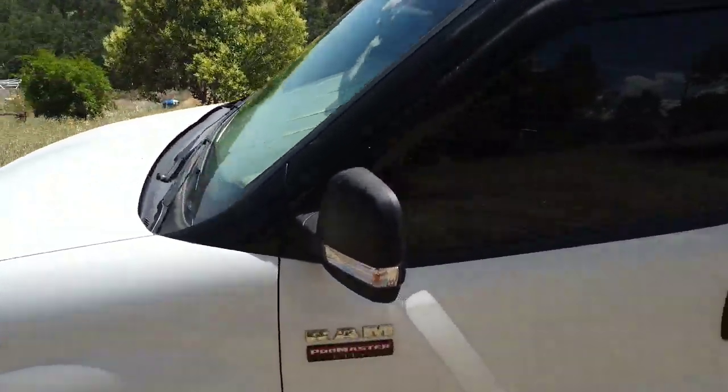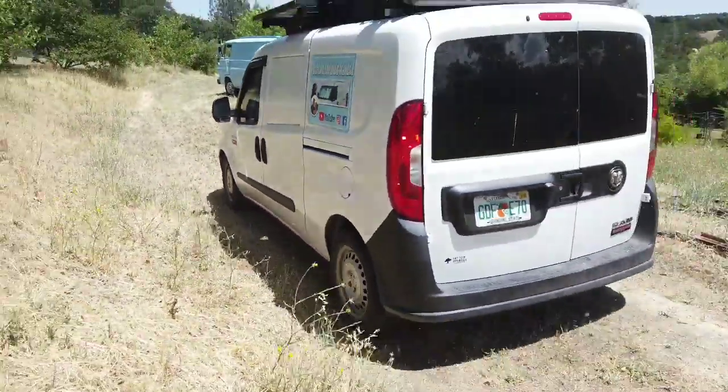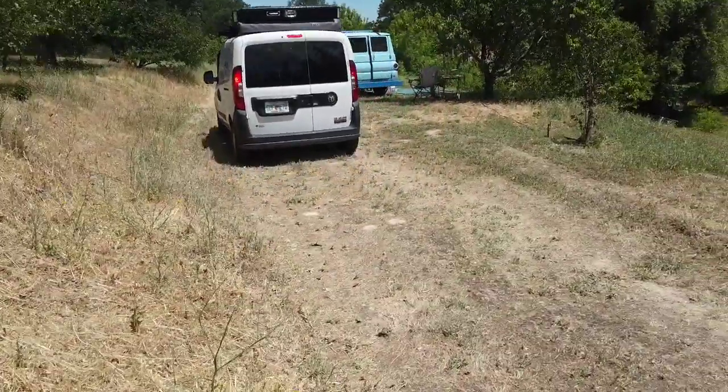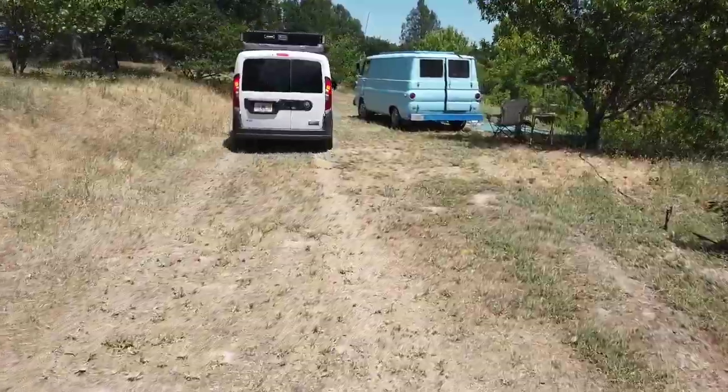We're gonna drive this van. Ooh, a little windy out. We're gonna drive the van down into some shade and get the brakes done today.